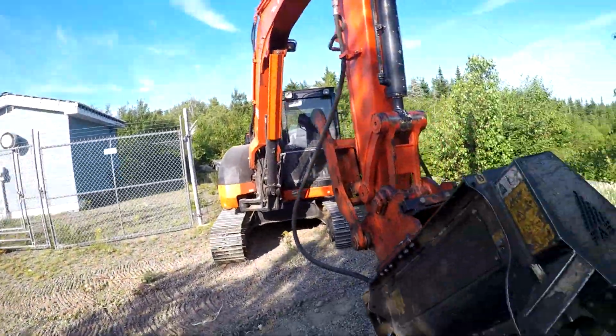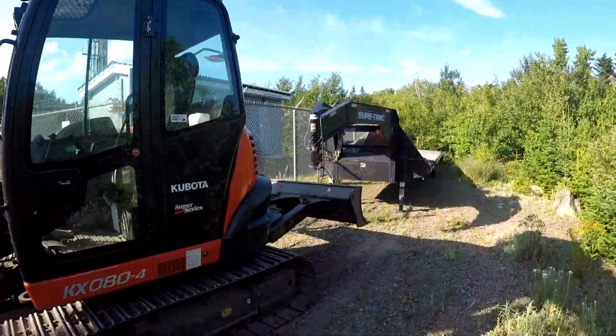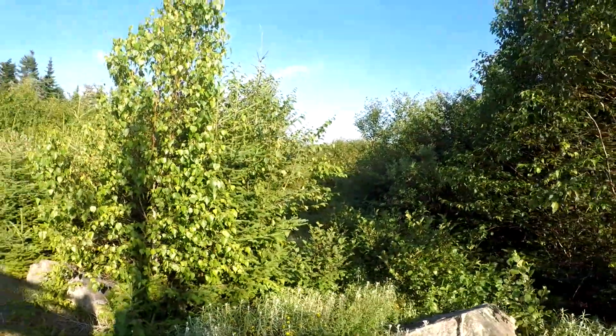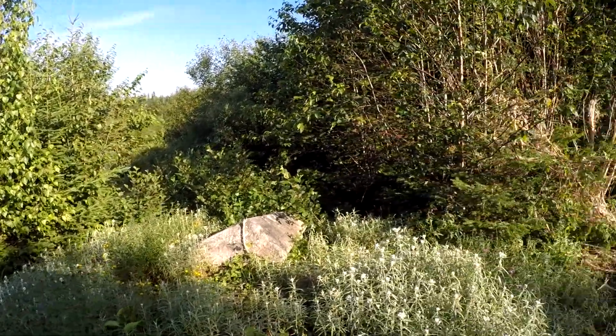But yeah, she's resting for the night. I gotta drop that blade. But yeah, this is the task tomorrow. Another jungle. And yes, it's yellow birch and alders.